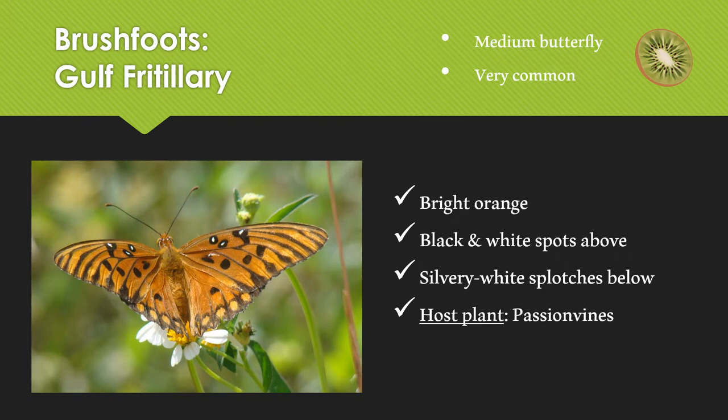Next up, we have another unmistakable passion vine butterfly. This one probably looks familiar to you as it's a very common butterfly seen in parks and gardens and in our front yards. This one is the Gulf fritillary butterfly. It has a bright orange background with some black and white spots on the top side of the wings. You look up here in the top right corner, the Gulf fritillary, at least its wingspan, is a little bit shorter than the zebra heliconian, so I consider it a medium-sized butterfly, about the size of a kiwi.